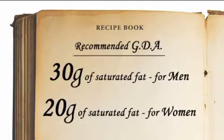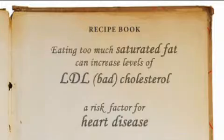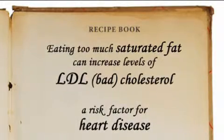That's 30 grams for men and 20 grams for women. Whilst this would be acceptable if they were consumed occasionally or as a treat, few people realise the potential health risks of eating these meals often.